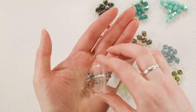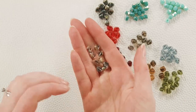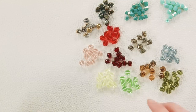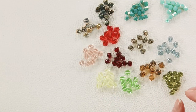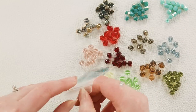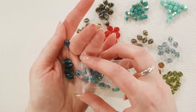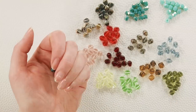Ooh, I think this is the Capri Gold, but again, make sure to double check that. Okay, so lots of 8mm bicones here. And we also have some longer bicones. I don't know that I measured. I think they look like about a 10 by 6. I'll make sure to measure them before I make the listing.